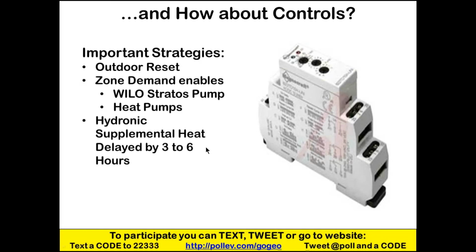Hydronic supplemental heat. There are ways to incorporate that in a system. Some folks use an internal electric heater in the buffer tank, which usually has limited output of perhaps 4.5 kW. We happen to have identified an 11 kW inline on-demand heater with a low enough pressure drop for us to use. But either way, you want to impede that supplemental heat from turning on. And the way we've done it is through time delay relays like the one on the right here, and typically 3 to 6 hours. There's enough thermal inertia in these hydronic systems to stretch that delay out to this kind of time frame without compromising the comfort of the occupant.